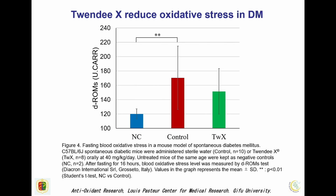And this data is oxidative stress in diabetic mice. And the normal control, this data shows DROMs, which reflects the hydrogen peroxide level in the blood. The normal mice is low, but just the diabetic mice have a high oxidative stress because high glucose jumps up the ROS. And then TwendeeX administration significantly reduced this upregulated oxidative stress.